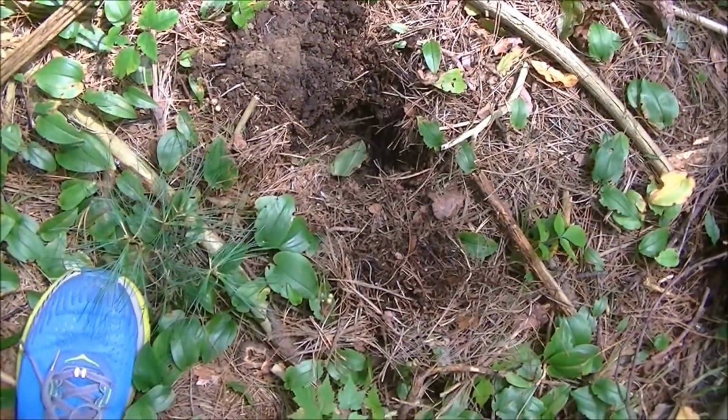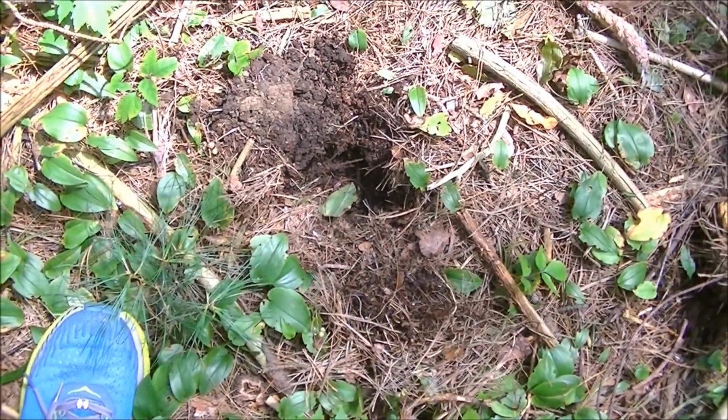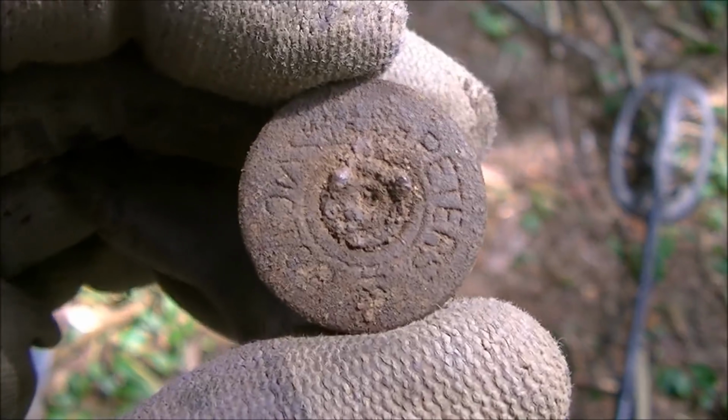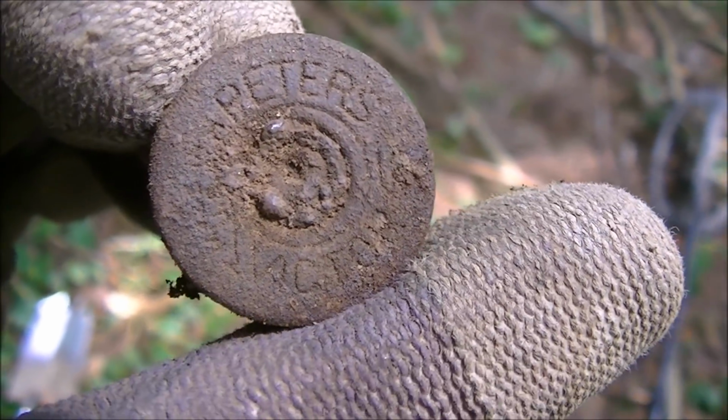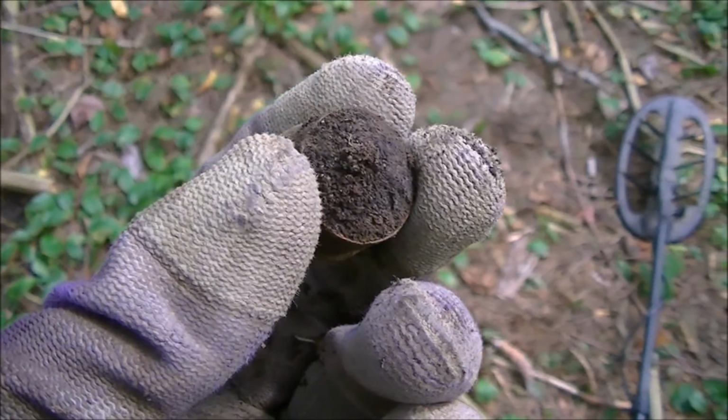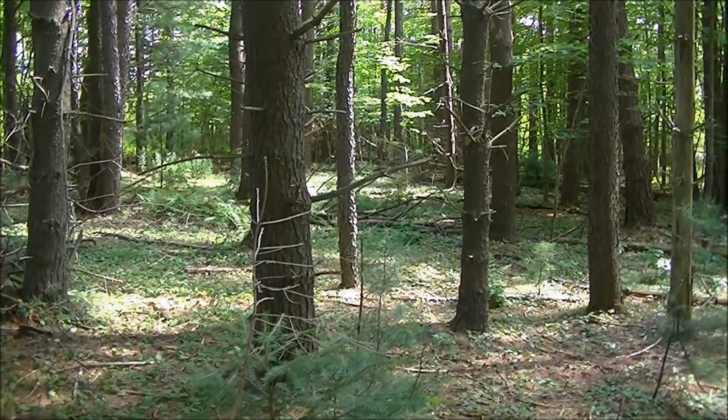Well, I called this one first repeatable signal down here in the woods. I meandered about 15 yards from the brush line over there, and a shotgun shell head stamp. Peters 12 gauge. I'm sure there's plenty of these back here. I'll try to skip those signals, see if we can pick out anything a little more interesting.